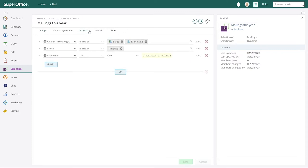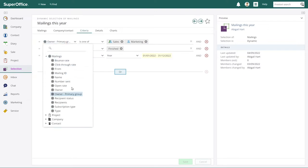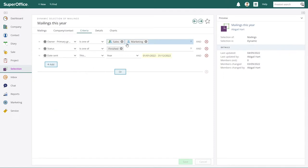In this example, I've added some criteria to narrow my search so I can get exactly the marketing data I want. So here I can narrow my search on subscription types. And here I can choose to see my user group, which is sales, and I can see the marketing teams. And we can narrow down the search further by using period and choosing this year.